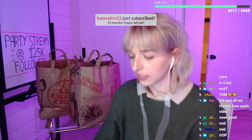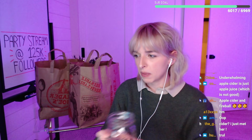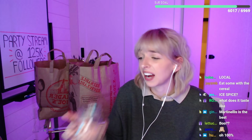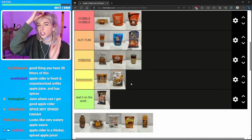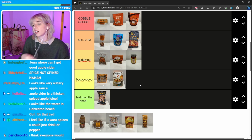I'm disappointed. I love apple cider, but this one was just like, what? It's not very good. It's definitely maybe the worst apple cider I've had ever. I might leave it on the shelf. I don't know. It's not good. It's like there's too much spice, not enough apple. And the spice is tasting bad to me. I gotta be honest, I just don't love it.